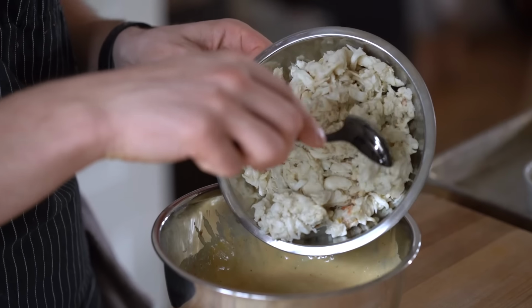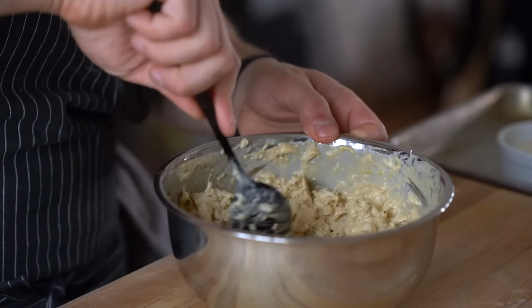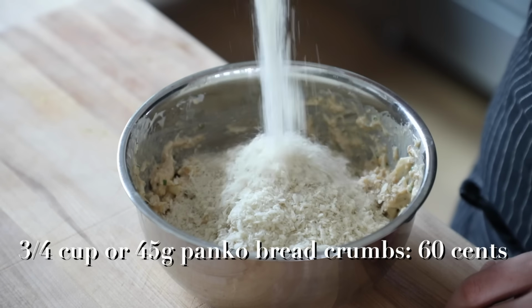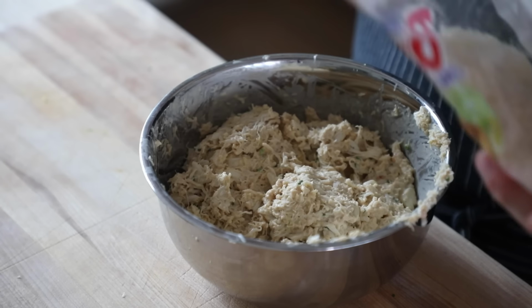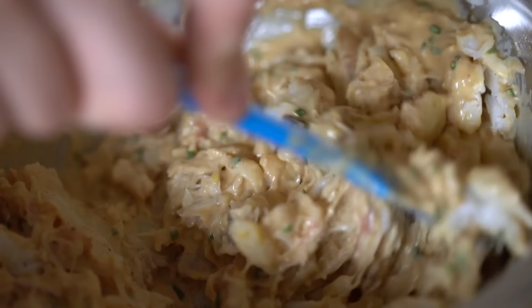Now from here, just toss in your crab meat, carefully folded together. We're not trying to turn this into shredded crab, okay? Try to keep the chunks in there as best as you can. Now once it's mixed nicely, add 3/4 of a cup or 45 grams of panko breadcrumbs or crushed saltine crackers. Again, mix until thoroughly combined. Be really careful at this stage. It tends to tear up here, so, you know, the gentler, the better. You want those nice chonks.